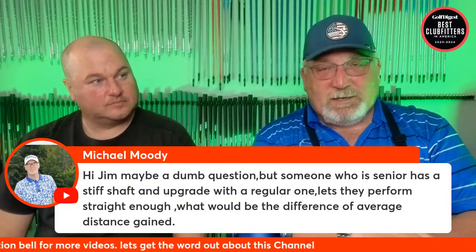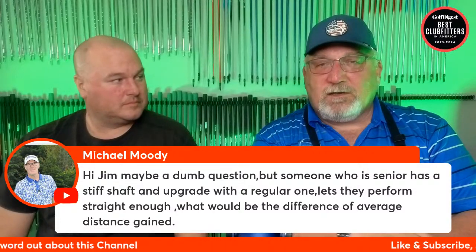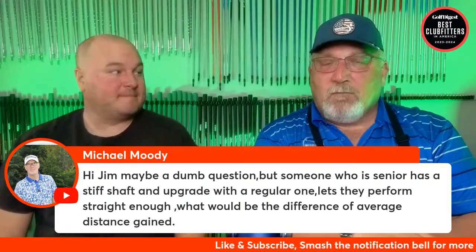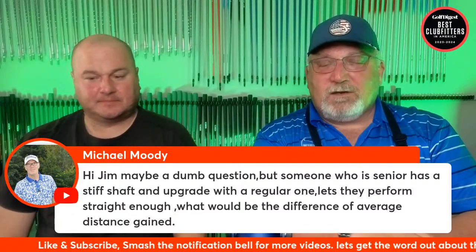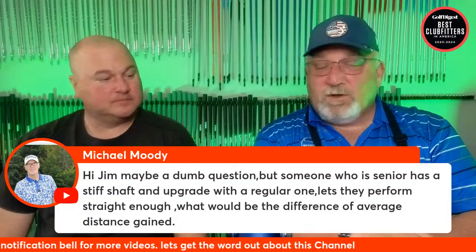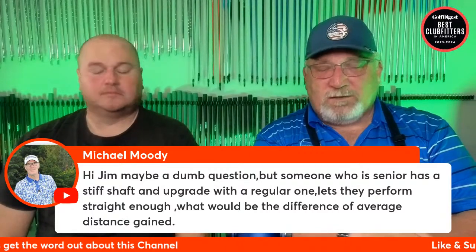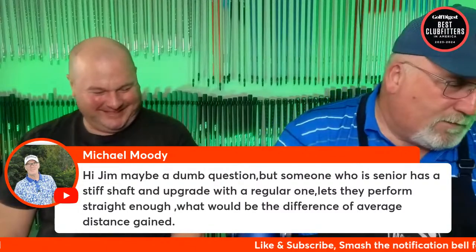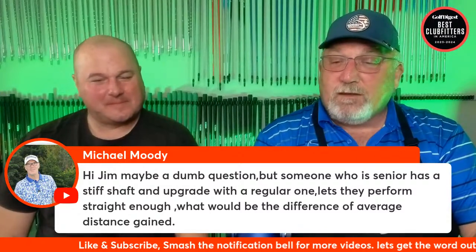Now, from a physical standpoint, it's going to feel like you have to swing the stiffer club more. I don't want to say harder because that's a bad connotation, but you're going to have to work the stiffer shaft more than the regular flex shaft, where you can take it easy and get the same performance out of it. I am living that even as we speak, so I can speak to that one pretty well.